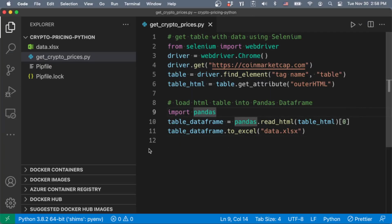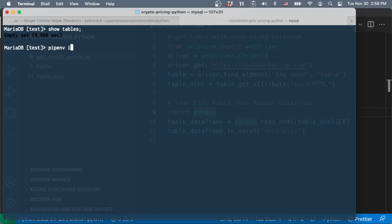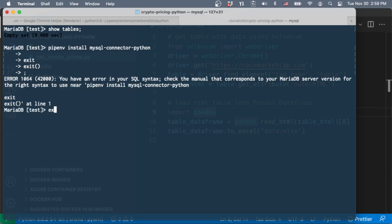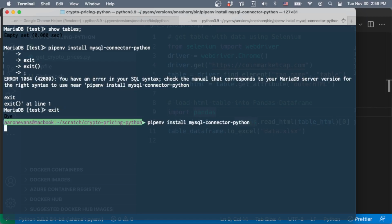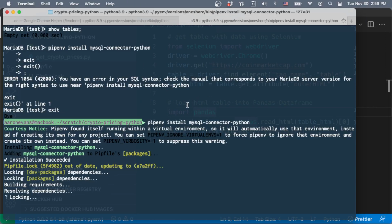All right, so some other challenges we'll have here is we need to have the MySQL connector installed. So you can do pipenv install mysql-connector-python. Not here though. Let's exit out of there. And it's going to come over here. Since I already have it installed, I won't need to stop by Python and reload it to get it. It's just going to put it in my pipenv.